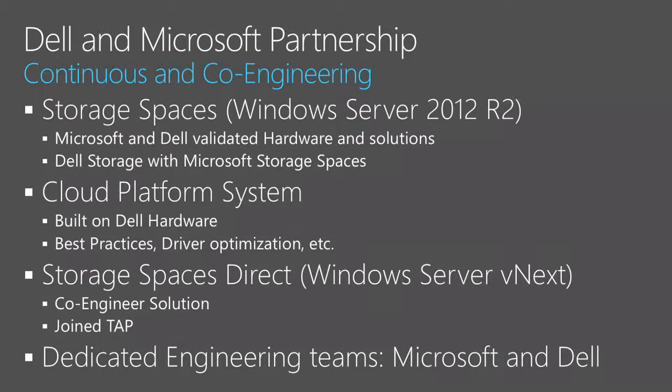Another thing that we're working on is how we're going to work out support, because now we're going to have hardware and software. So we're working out the intricacies between Dell and Microsoft. So you're going to have one call, and you're going to have end-to-end support for those systems and for those solutions. Because again, it's your data. We want to make sure that you guys are treated the right way.